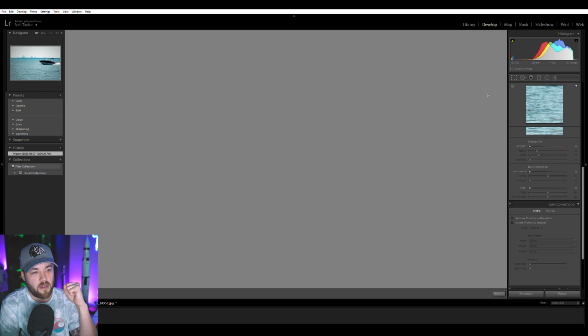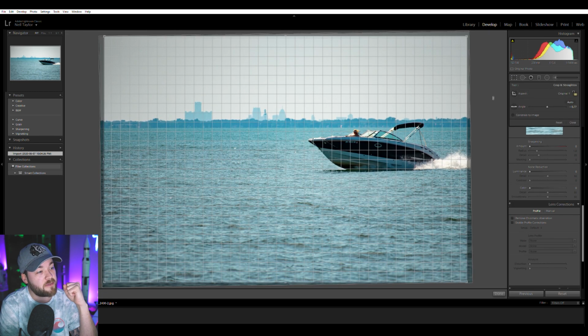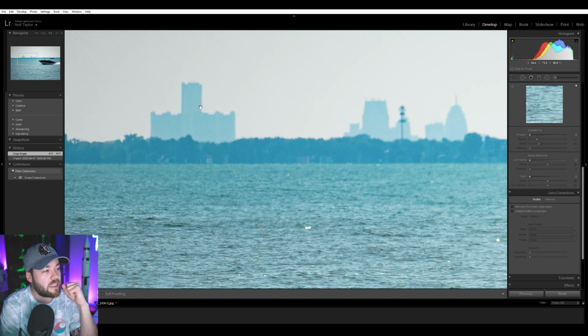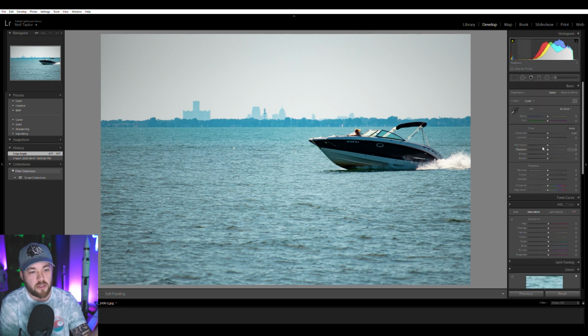Next up, ooh, see your horizon. It's not totally straight, but you were close. Is that the Atlantis in the Bahamas in the background? Let me know in the comments if I'm right. So they've got a really green, almost split tone tinge to this.